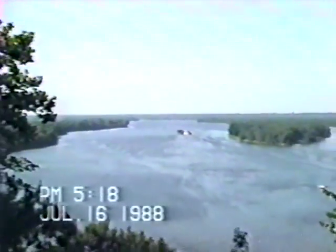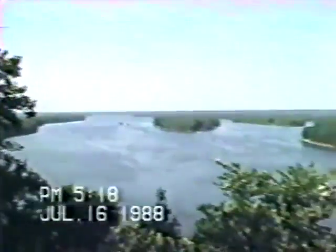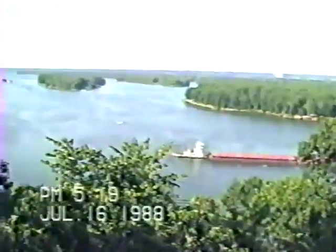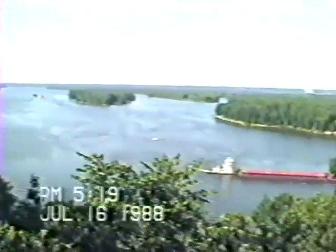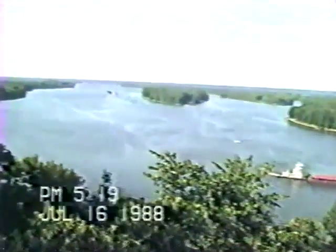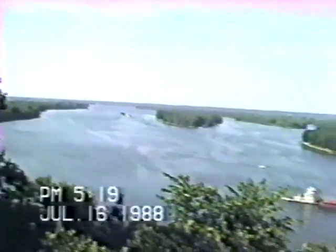Looking north on the Mississippi River, Riverview Park and Hannibal. Barge going upstream. Down here, trees. Have another barge. He's backing up, he's in reverse. Probably had to get out of the way of that other one, don't you reckon? Because the one going upstream has the right of way.